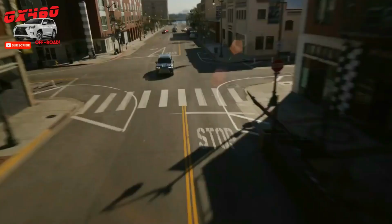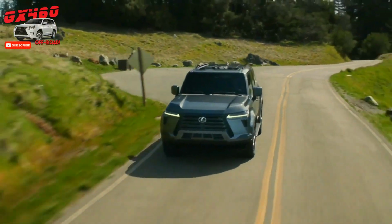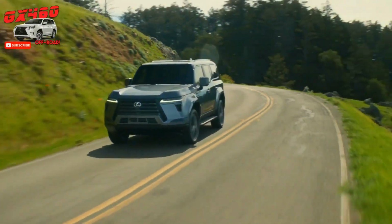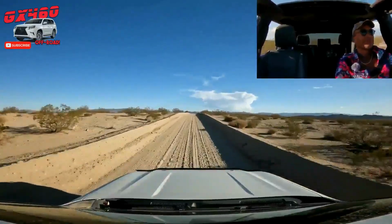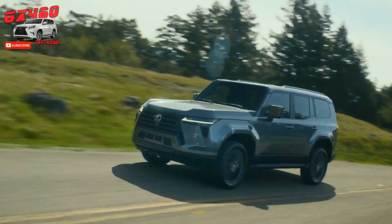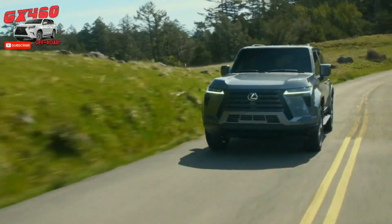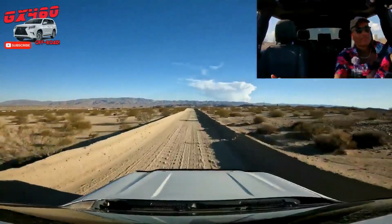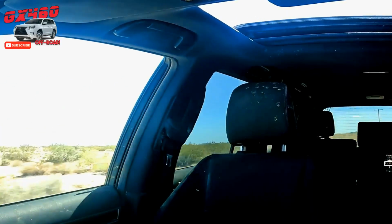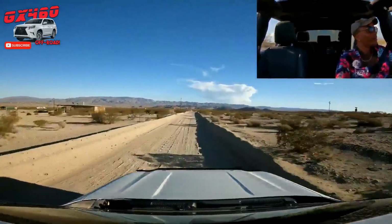So what's the primary difference between that and the GX550, which also has that twin-turbo V6? It also has a locking center differential. It also has the luxury and all that good stuff. So what are the differences between the two? First thing to highlight is the wheelbases are exactly the same. I know I said the frame is the same, but the stuff that matters, the wheelbase, is exactly the same, roughly around 112 inches. These vehicles are very, very similar.